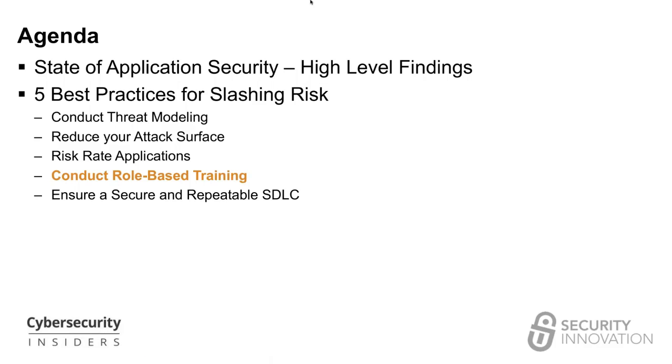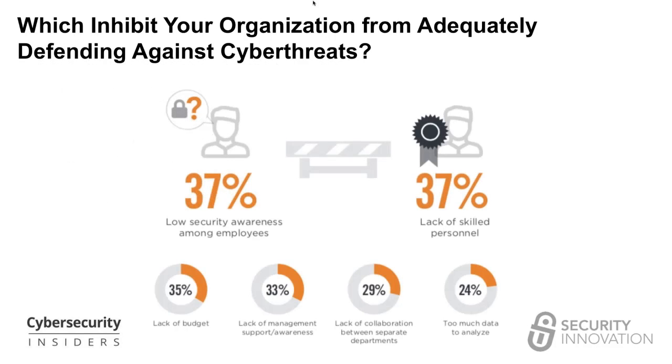We've been talking about threat modeling, reducing attack surface, and risk rating applications. That's all sort of focused on testing, how to test, when to test, how deep to test. Now we're going to transition a little bit to talk about your staff. And the next best practice is training, and specifically role-based training. Again, leading with a question from the survey.